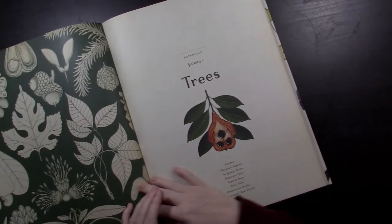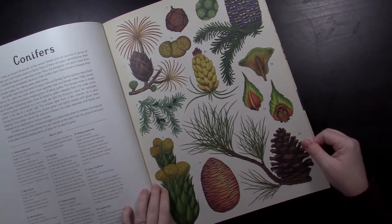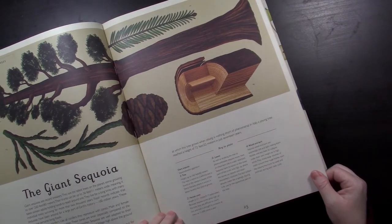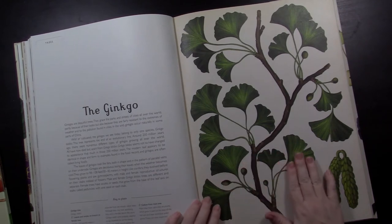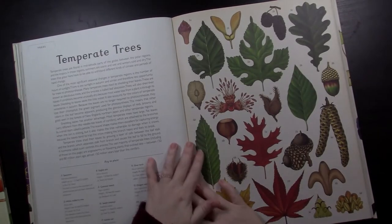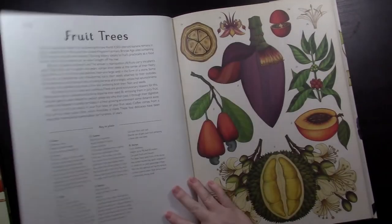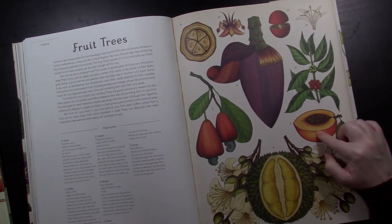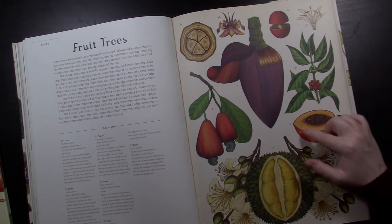Trees. Pine cones and stuff. Sequoia. And this is also cool. I like these fan-looking leaves. They're pretty neat. The ginkgo. Peaches are fun to draw. I like that intense darkness in the middle that comes out into the light.